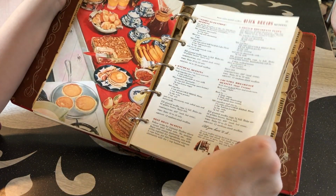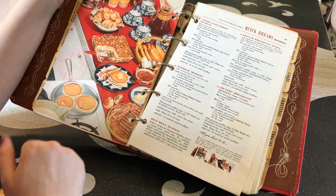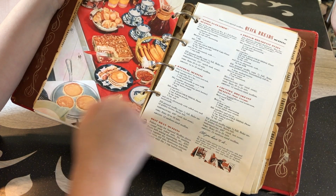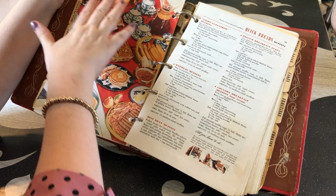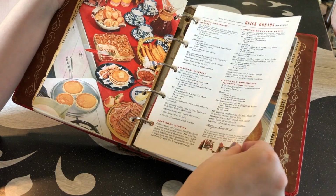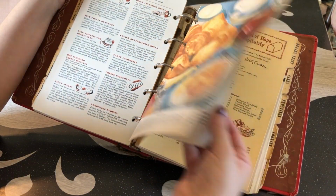There's some quick breads, and once again, I could go for that countertop here. Nice vintage kitchen. Very cute. That's one thing I really like about looking at older cookbooks, seeing the old dishware and saying, hey, I know what that is now. Yeah, this is really cool.